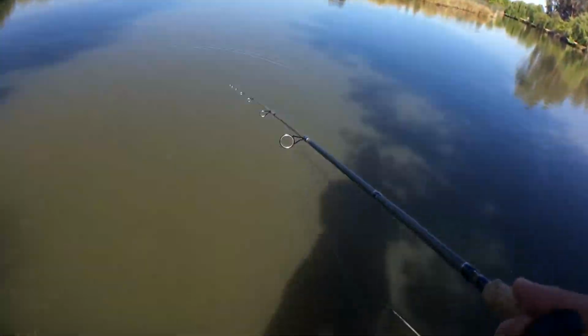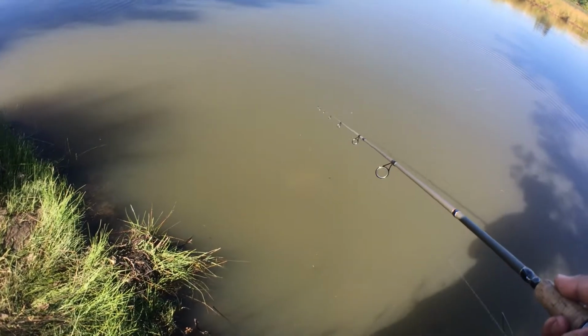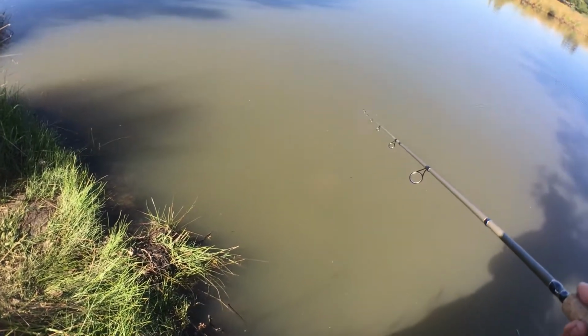They're busting out here, but they ain't biting. But hopefully we could catch one though. I mean, at least we caught some, so that's a good thing.